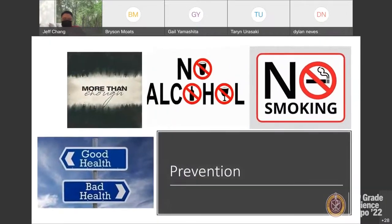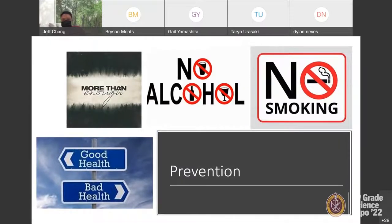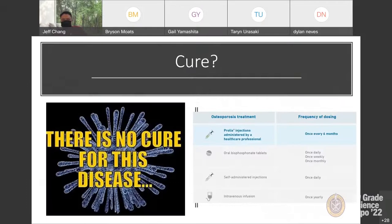To prevent this disease, try to have good health. Don't smoke. Try to limit your alcohol consumption to a minimum and find small, healthy habits to do on a regular basis. Sadly, there's no cure. However, there are many drugs that help prevent osteoporosis. Many of them bind to the osteoclasts or to their food to help keep them away from your bones.